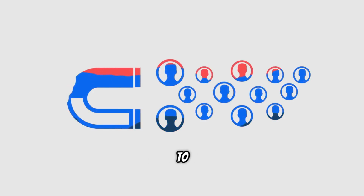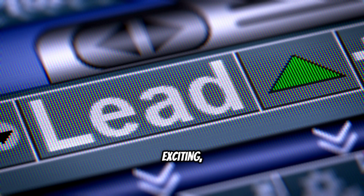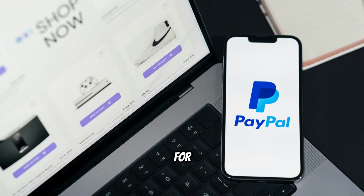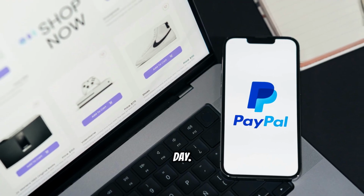LeadHarvest's AI gets to work, scouring the web to find and verify contact information for key decision makers at those companies. The payout is where it gets exciting, ranging from about $1 to $5 per successfully sold lead. The processing for my initial 50 companies took about a day.